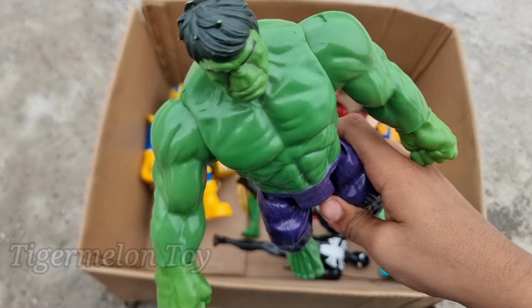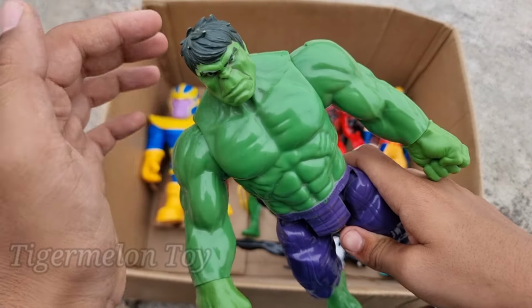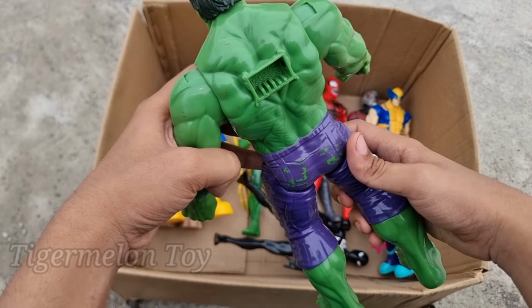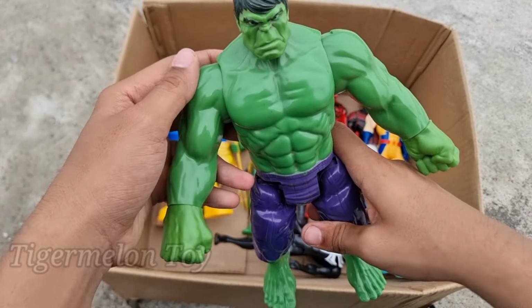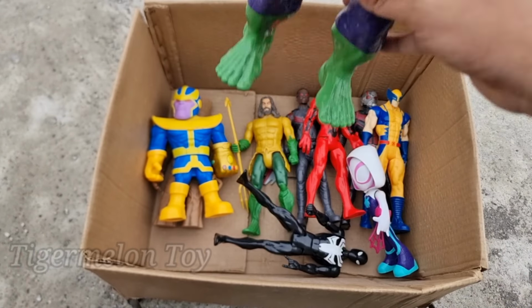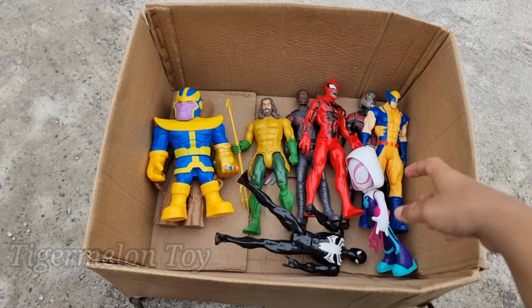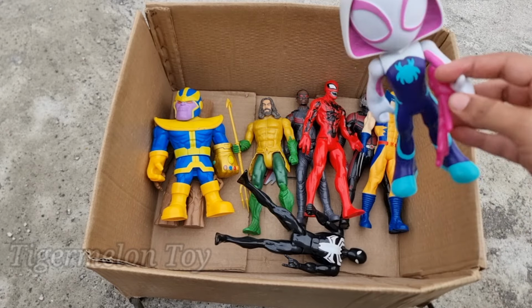Wow, guys, the incredible angry Hulk smash is super cool. Look at the very cool hairstyle. Look at the angry face full of shiny green color body. Look at the purple jeans. This is very cool and amazing strong superhero incredible Hulk smash. Wow, he has very amazing long jumping ability, guys. Wow, so cool and crazy. Now, who is this one?